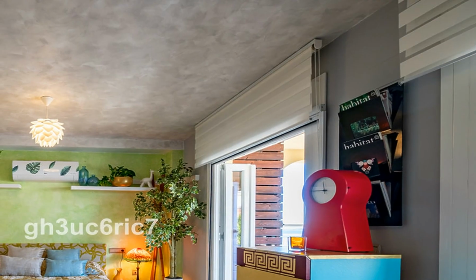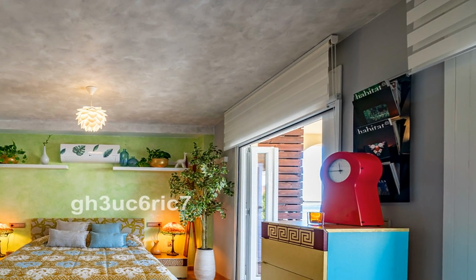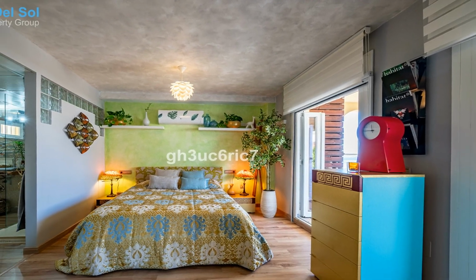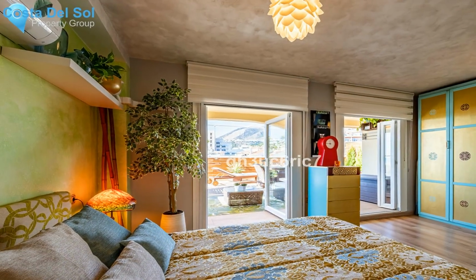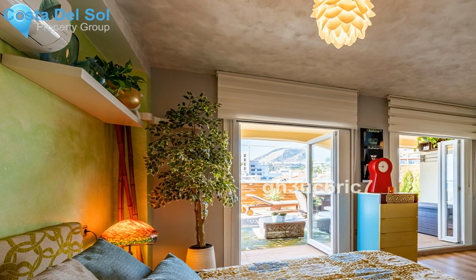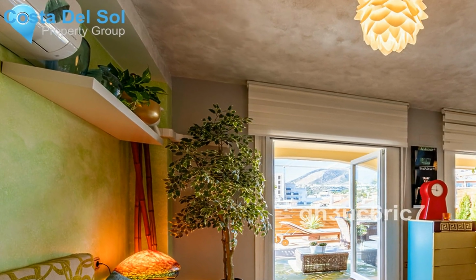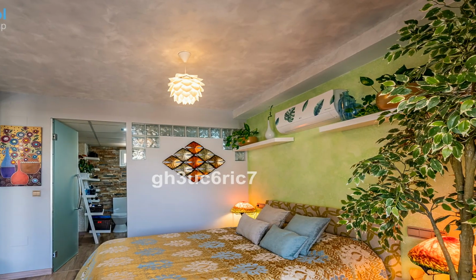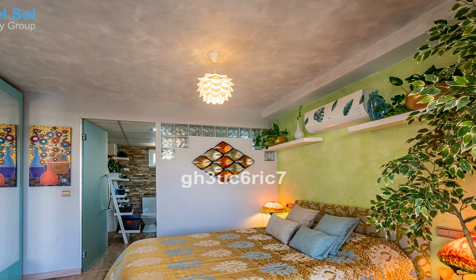Inside the apartment, brand new wooden floors, new electrical installation as well as a fantastic separate kitchen with new appliances. The living room and dining area is spacious and very cozy. The bedroom has a fantastic ensuite bathroom with shower and dressing area. Both the living room and the bedroom have direct access to the terrace.